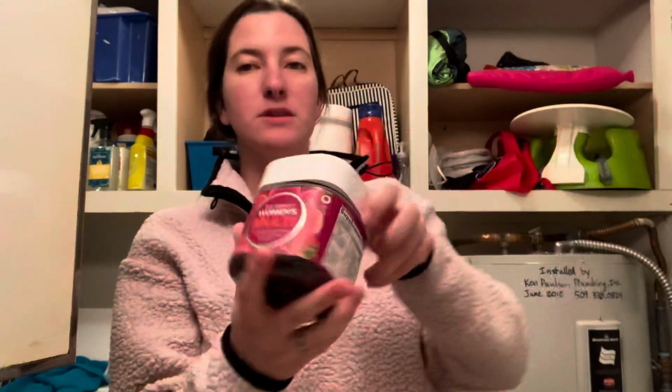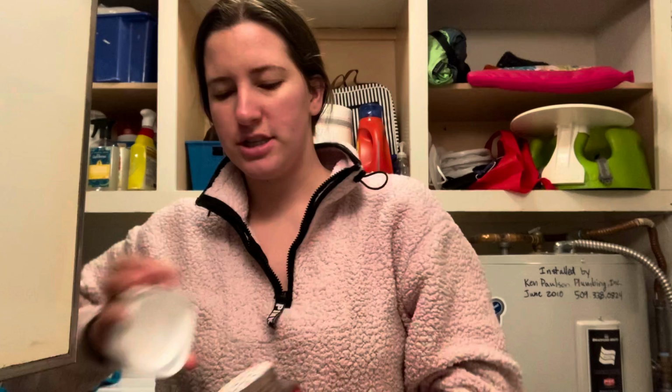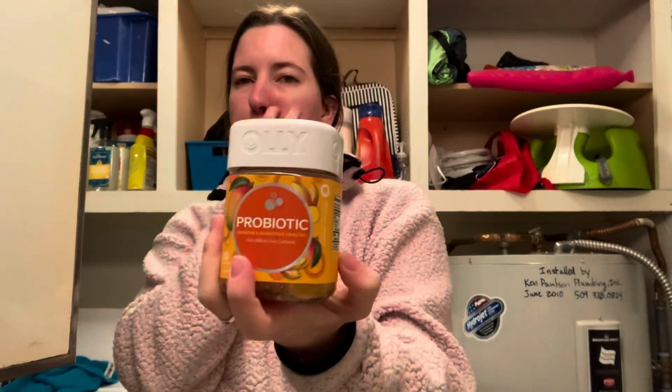I'm gonna take my vitamins, which I have a women's multivitamin, which just does a lot of things. She wants more food. She's a hungry girl. And then I have this probiotic, which is good for your digestive health and your immune system. And I have stomach issues, so I'm hoping that helps. And it tastes good. Okay, let's go make my breakfast and give that crazy girl more food.